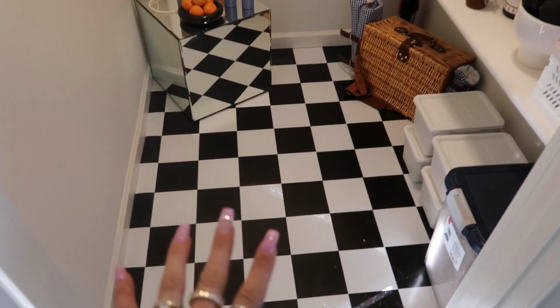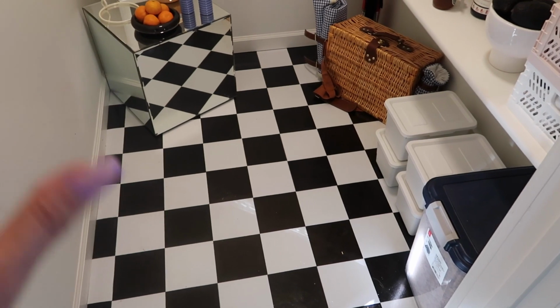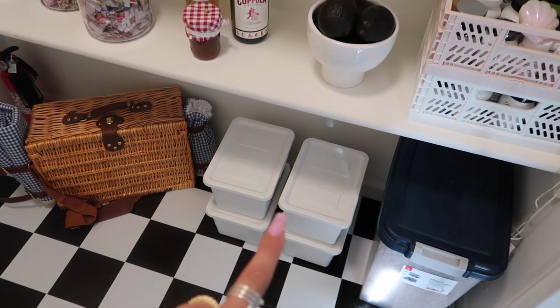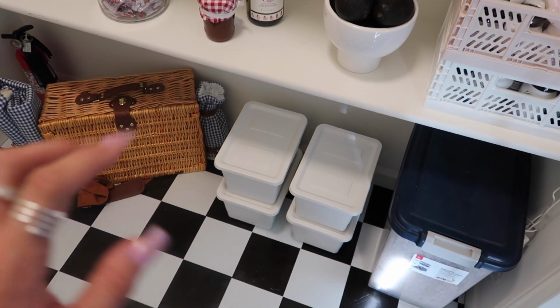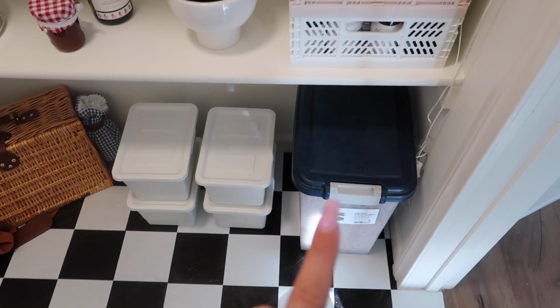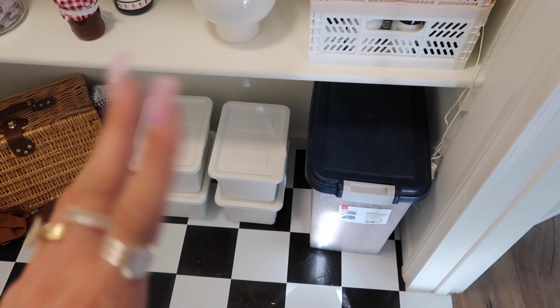We didn't swap out the flooring. We added this checkered tile flooring. You can get it on Amazon. Down here, we've got our picnic basket. This is storage, like Swiffers, extra sponges, Ziploc bags, dog food. I need to get a better dog food container. Also, Reed said you're not supposed to put your dog food in a plastic container, which makes total sense.